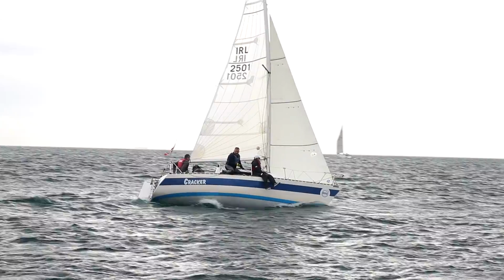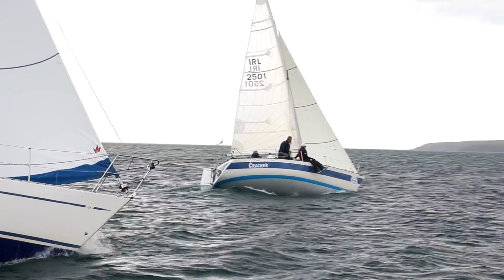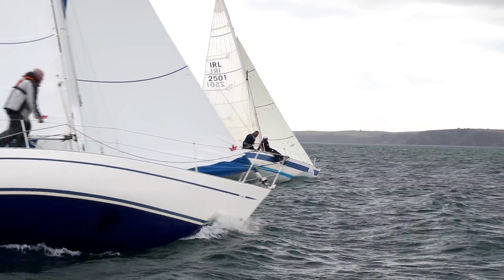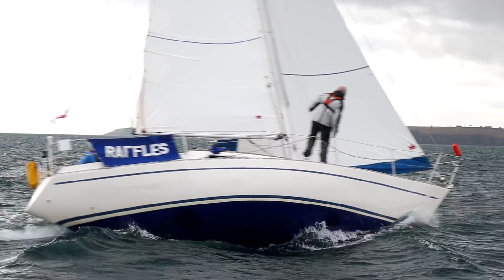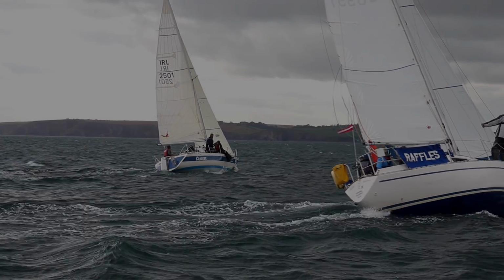Looking at Dennis's number 3 for him. Looks pretty nice, a little bit shy on halyard and a little bit light on crew weight, but the boat looks like it's performing okay. It'll be interesting to talk to him afterwards just to see what he thinks.